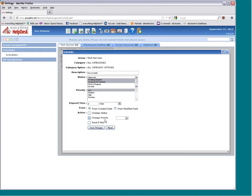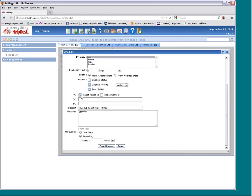Let's automate that. Let's go ahead and escalate this to medium automatically, and let's notify automatically. We're going to notify the team or who this is assigned to, carbon copy, blind copy the manager. I can add a custom message. Hey, this is a new ticket that has not been updated after 2 days. We've escalated it to medium. Let's take care of this.